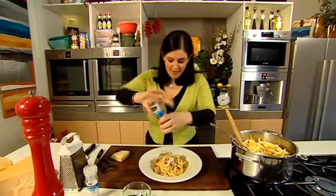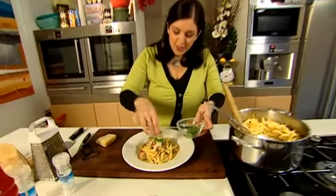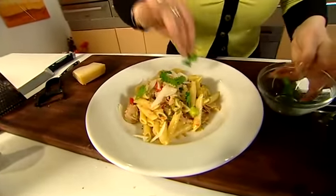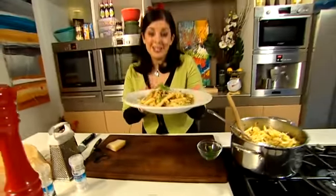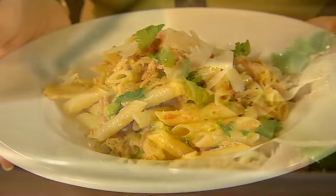A little bit of pepper, and just a few little continental parsley leaves to finish that. That's going to be delicious, a really nice, quick and easy meal for everyone.